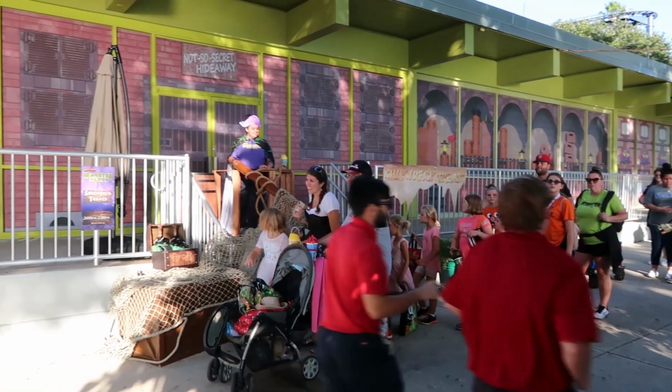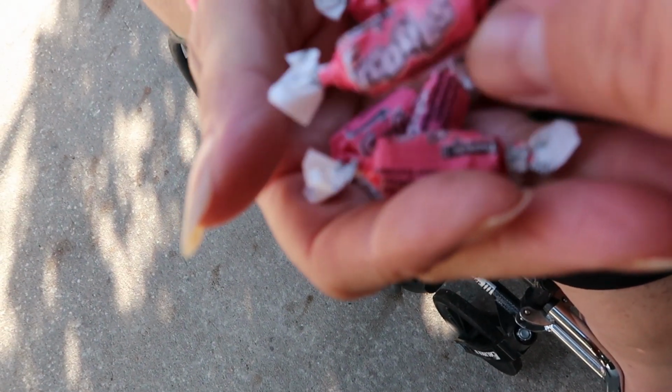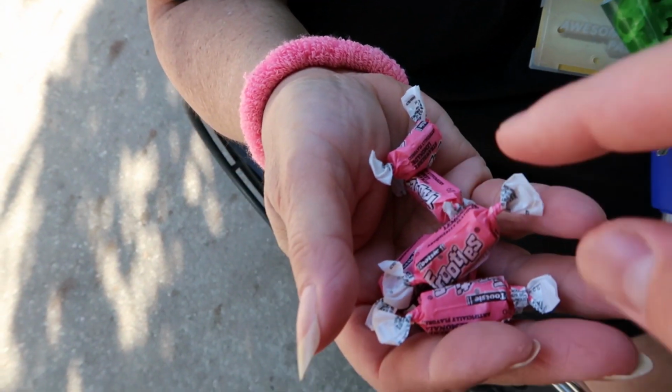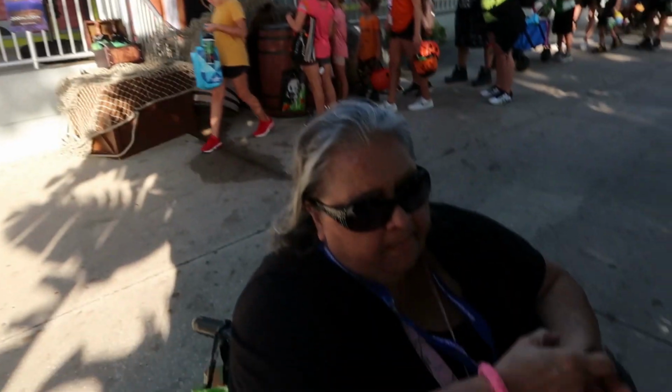Okay, this is the one in the shipwreck section. And we got, I think, the Fruities again. So this is the repeat from the other one. They gave several of those. And I think this might be the last one. I gotta check the book. If it is, I'll let you know.